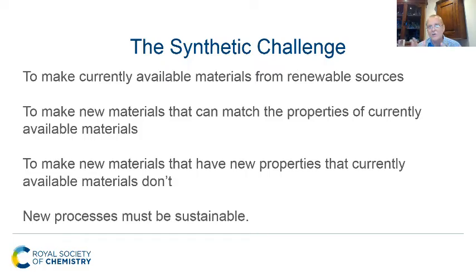Sometimes we actually want the material to be the actual material. Other times, though, we're not that bothered about what the material is. What we want is a property that is useful to us. So we don't mind whether our drinks bottle is made from PET or something else, and so we want to make new materials that match the properties of currently available materials from biomass sources.